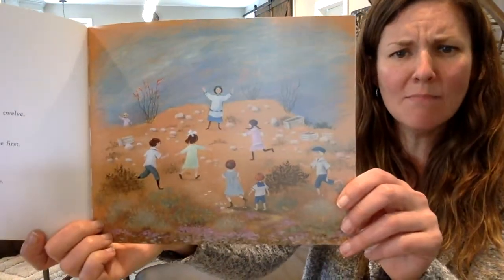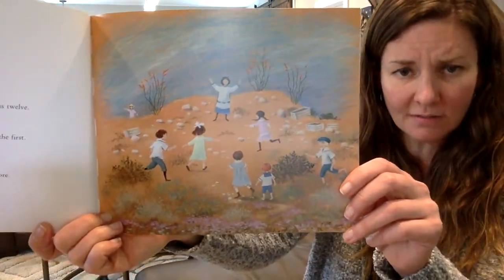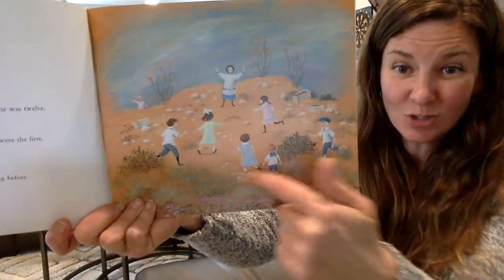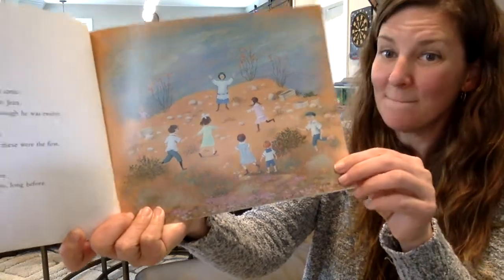What do you think it means, it must have belonged to others? Do you think other kids played there too? Just like this group of friends are? Maybe.